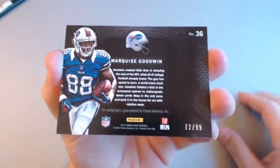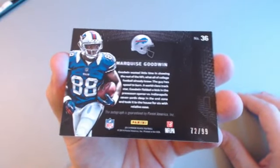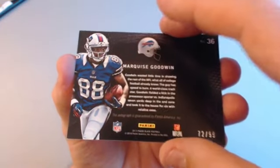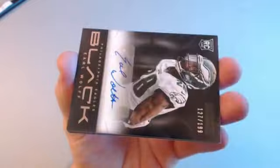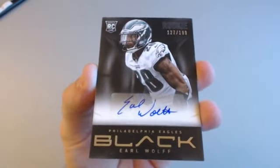Number 72 of 99. As Robbie just said, it's kind of a preview to what Black Gold has become. As you notice, they don't have 14 Black. They went straight to Black Gold. And then an Earl Wolf, rookie auto for Philly. I don't even know if he's with a team anymore. Number 2 of 199.